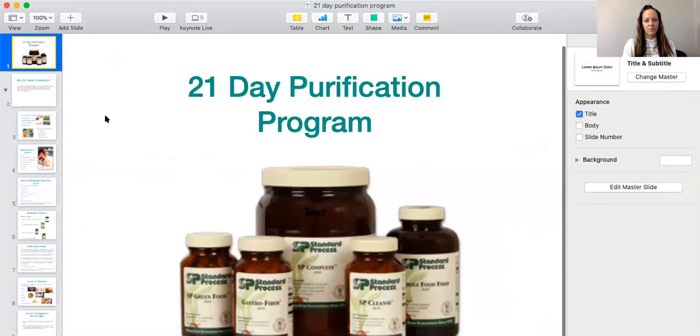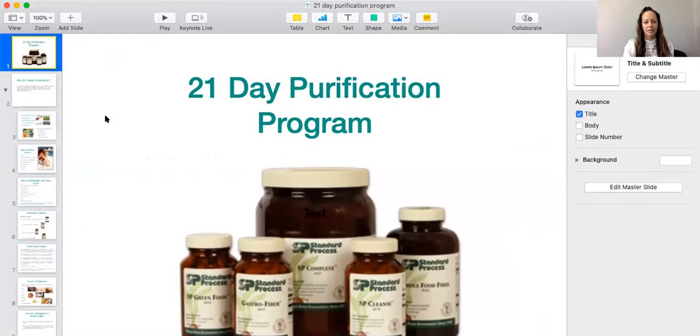So here is the 21-day purification program, all the things that come with it. You can see there's a big bottle here that's called SP Complete. It has a ton of whole foods in it and good detoxification foods like beets. This is helpful to basically feed and nourish your body as well as help detox your body. And then there is the SP Cleanse, which is for the first part of the cleanse. You'll take the SP Cleanse supplement, and that's going to help really detoxify the body, helping to cleanse the liver, the kidneys, all of the internal organs, the blood, and kind of get all the stuff out of your system.